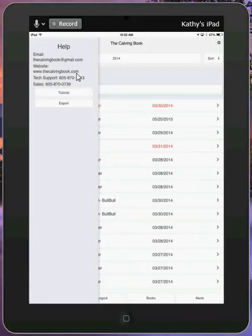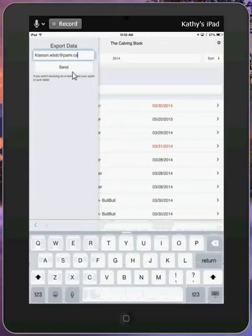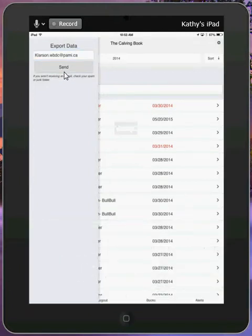There's a Calving Book website for details on upcoming updates that are coming for the app. There's some contact phone numbers, a tutorial link, and an export link. This export link is one of the key features of this app. So I'm going to click on the export button. What comes up is a little box to enter an email address. It's already auto-filled with my email address because I've used it already. You could put in any email where you wanted this to go, and then you click send, and it sends an email to the email address that you specify.